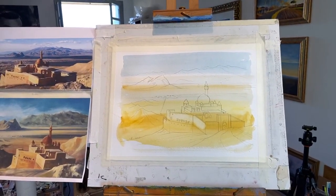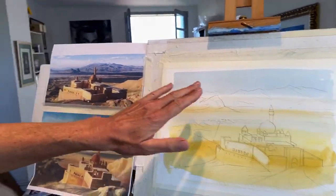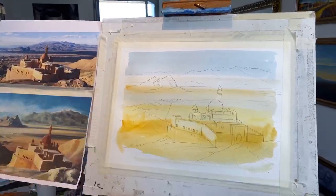So now I'll let that dry a second, and we're going to put some distant hills in, and then some sweeping paint. It's actually going to be very quick. It looks quite a complicated picture, but I reckon we will be going home early. We'll be done enough, and I get along for coffee.